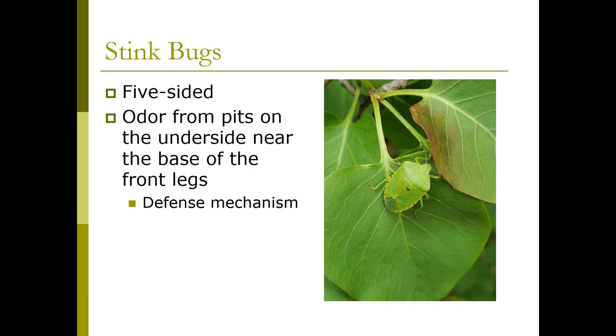Stink bugs are one type of true bug. They're five-sided. They put out an odor from pits on the underside near the base of their front legs. This is a defense mechanism. And they're out there, and you can see they blend in very nicely, but this one I found on a lilac right near my house, so they're out there. Keep your eyes open.